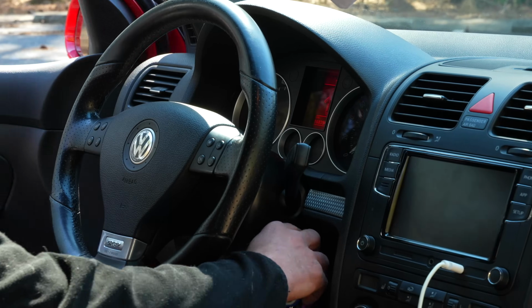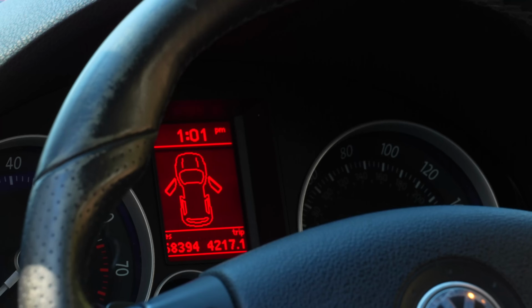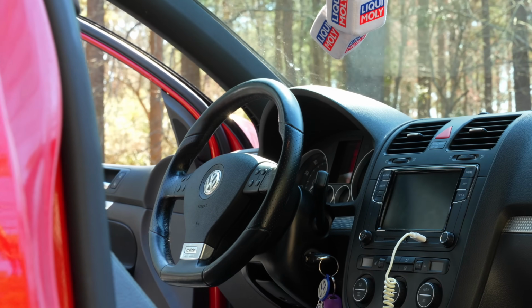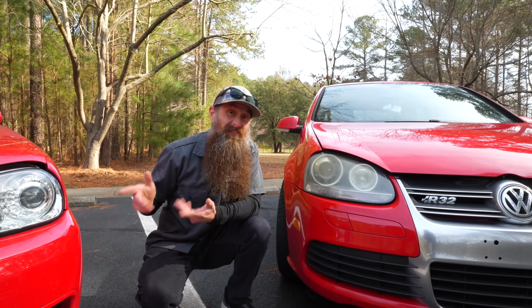Also, what was cool when the Mark V came out is that you could go in and code the convenience module and change certain lighting aspects of the car, which now that I think about it is probably another tick in the box for the Mark V, because you didn't have really any of that kind of stuff on the Mark IV.